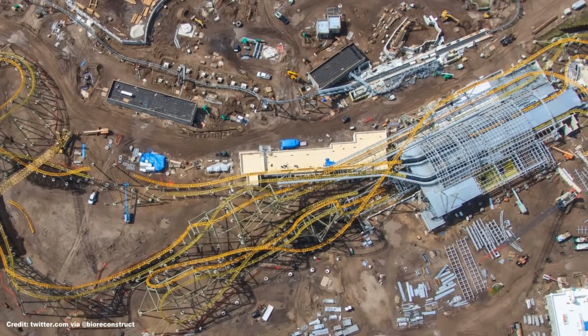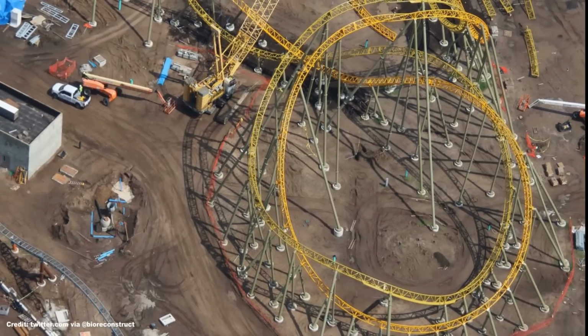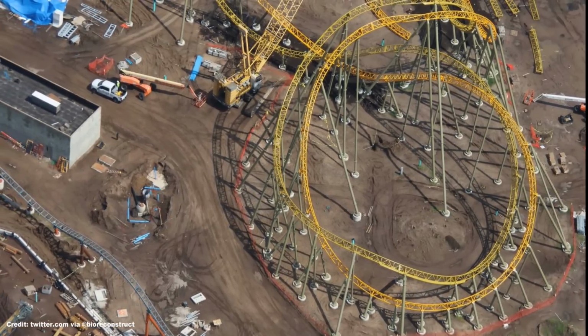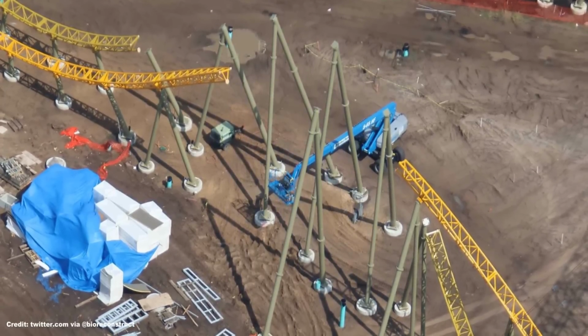The other attraction in the Central Hub is the Dual Racing Coaster. More track has been added to this section of the Dueling Racing Coaster. The yellow track is almost complete with just one more section needed to complete it.